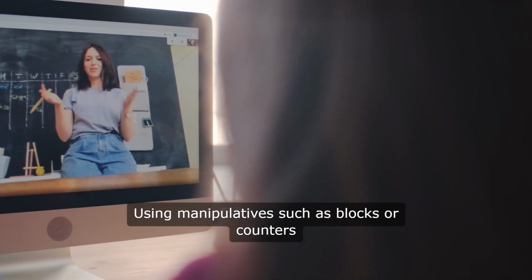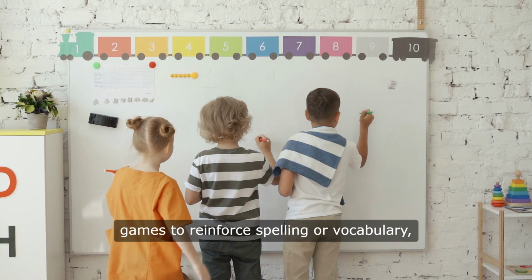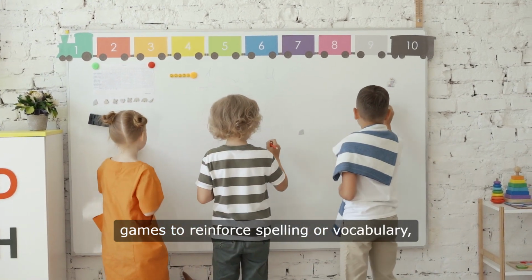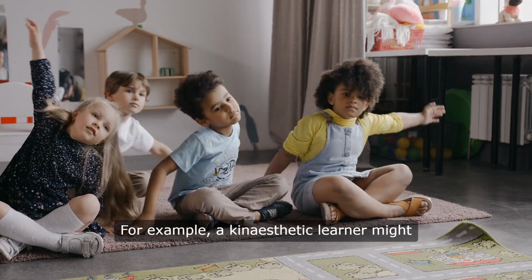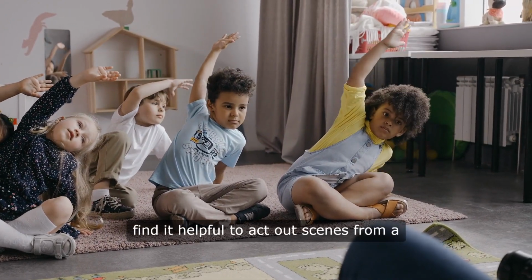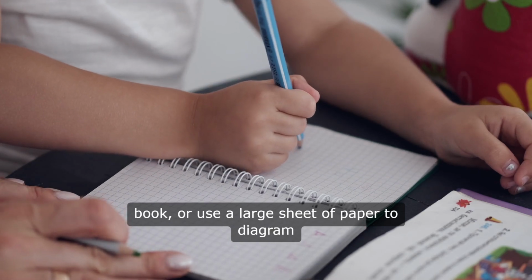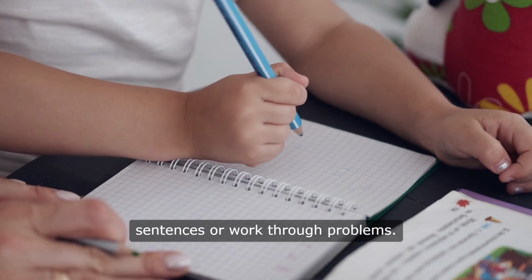Even in subjects like math or language arts, kinesthetic learning can play a vital role. Using manipulatives such as blocks or counters for teaching math, or incorporating physical games to reinforce spelling or vocabulary, makes the learning process more dynamic. For example, a kinesthetic learner might find it helpful to act out scenes from a book, or use a large sheet of paper to diagram sentences or work through problems.